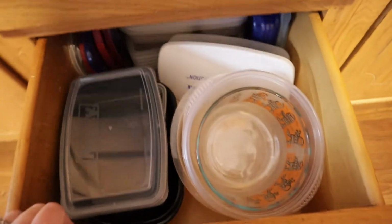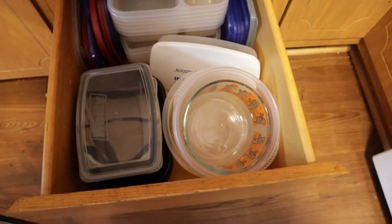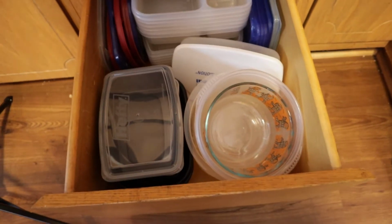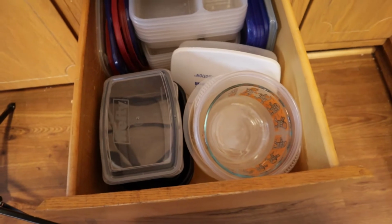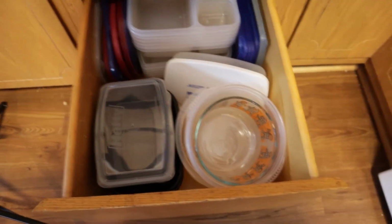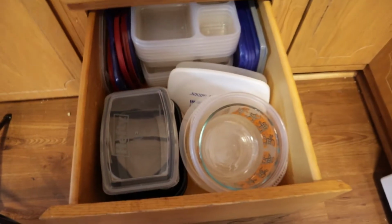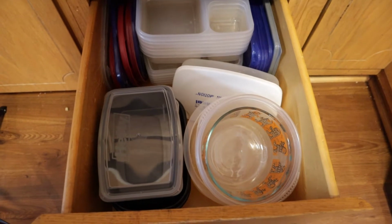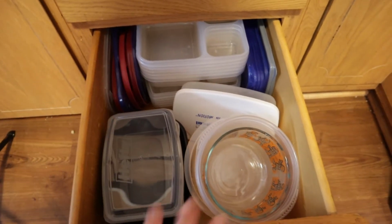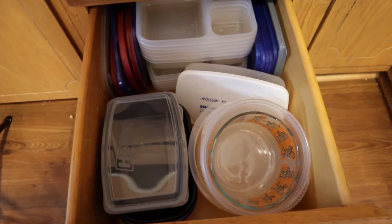Okay, so we moved all of the Tupperware down here. It's not the prettiest, but I feel like this is going to work a whole lot better than having them above us in a cabinet. At least they're contained in here. They're not going to fall on top of you. You know, there's that always Tupperware struggle. So we got the lids together. We have the prepping containers all together. And these are the random other ones for leftovers and whatnot.